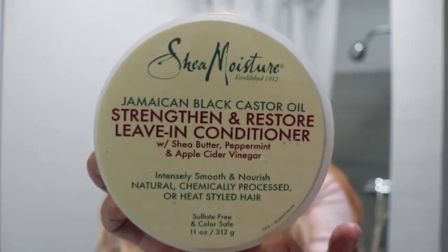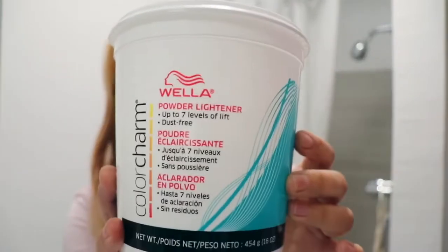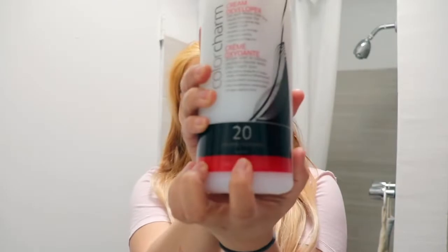So I can't wait to get started. I'm going to use this leave-in conditioner all over my hair before I bleach, and then I will start bleaching. This is from Wella. And then this one is Wella Hair Developer, and this is the number 20 volume.